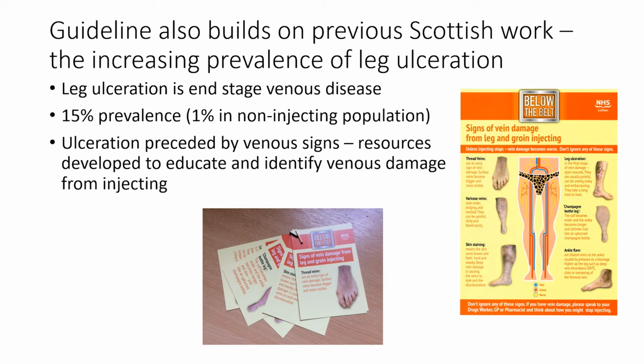An ulceration in the leg is preceded by venous signs: thread veins, varicose veins, skin staining, ankle flare, and leg ulceration is actually end stage disease. So we developed resources in Edinburgh to try and provide more information to discourage people, if you like, from leg and groin injecting before they reach this end stage, and this information is also included within this guideline.